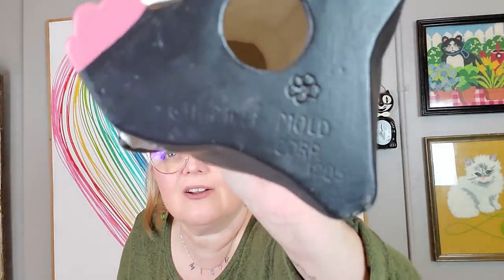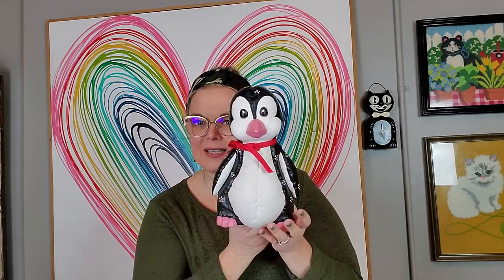And this one is a Kimple mold dated 1985. You can see there on the bottom. Now, I did sell a couple of reindeer in my live sale last week that were very Kimball inspired, but they didn't have this mold mark on them. So this one does have the mold mark on him, and he's a little penguin. He was $3. Isn't he cute, this little red bow? He's all ready for Christmas, but so cute.